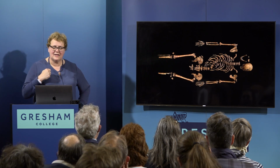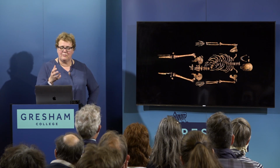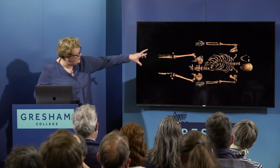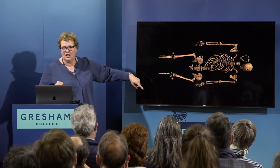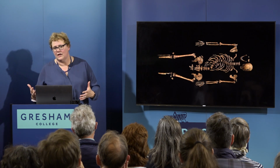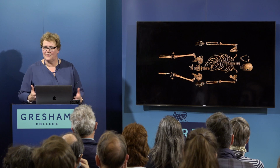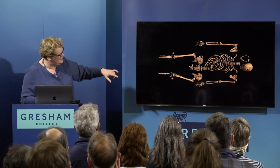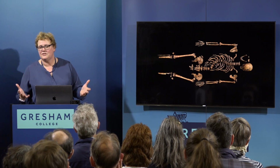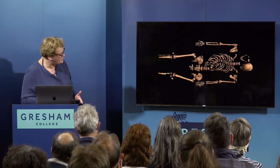So if you remember back to the Laurence Olivier portrayal of Richard III, with Shakespeare and the withered arm, you can see here that the arms are not dissimilar from left to right. So there's no skeletal evidence that he had a withered arm. There's also in the film the outrageous limp that Olivier has. And again, the leg bones on both sides are equal. So there's no skeletal evidence that this is somebody that walked with a limp.